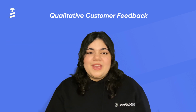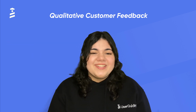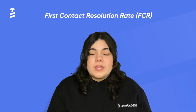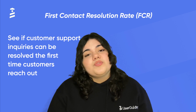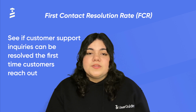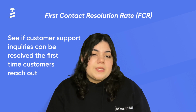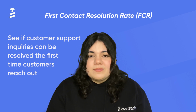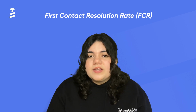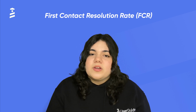At number 12, we have first contact resolution rate, which is a metric to see whether customer service or customer support inquiries can be resolved the first time customers reach out to your customer service team. Although it may seem like this is a metric more closely related to customer service, it actually plays an important role in the bigger picture of customer success.